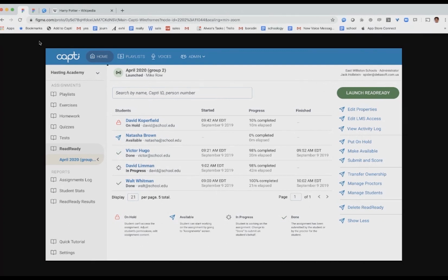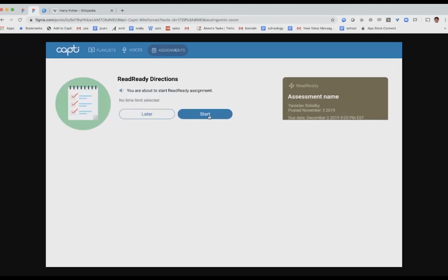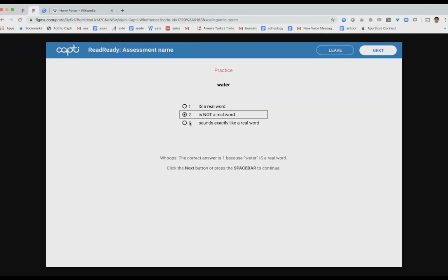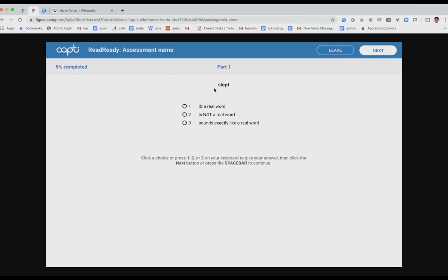Students see it as a regular assignment. They go in, they start, do a practice task, and then they have 6 subtests. The first one tests the decoding and word recognition. It asks students whether this is a real word or not a real word. So this one is. The second subtest, and I'm going to show 1 question per subtest, tests the vocabulary based on synonyms and semantic relationships, for example, forest to tree.